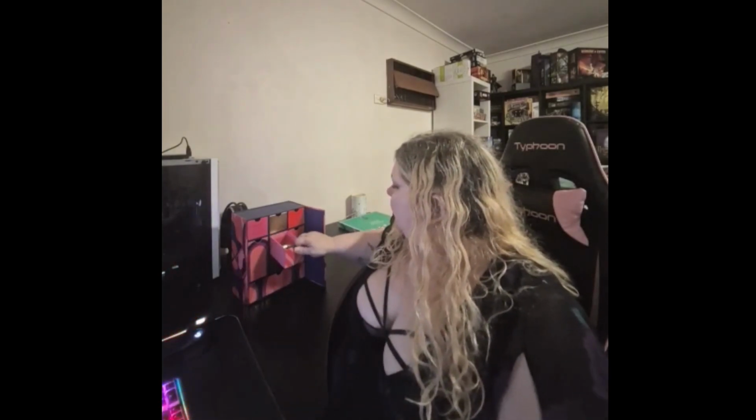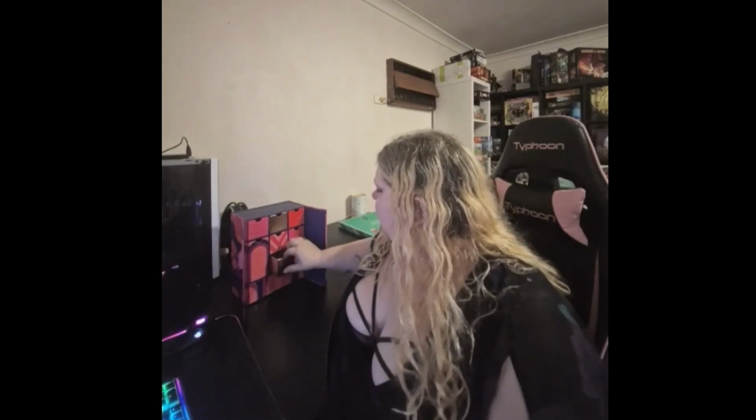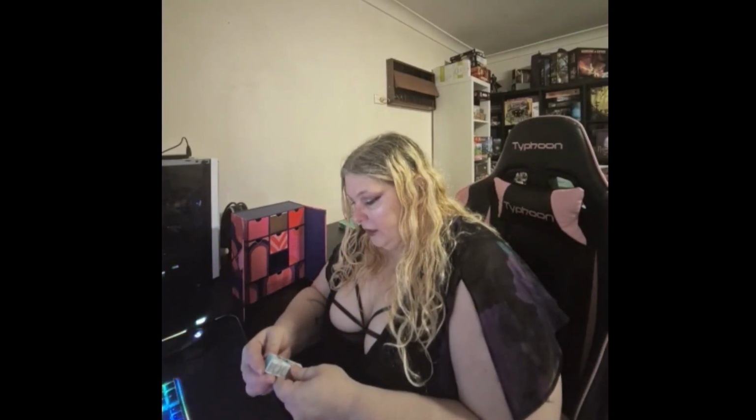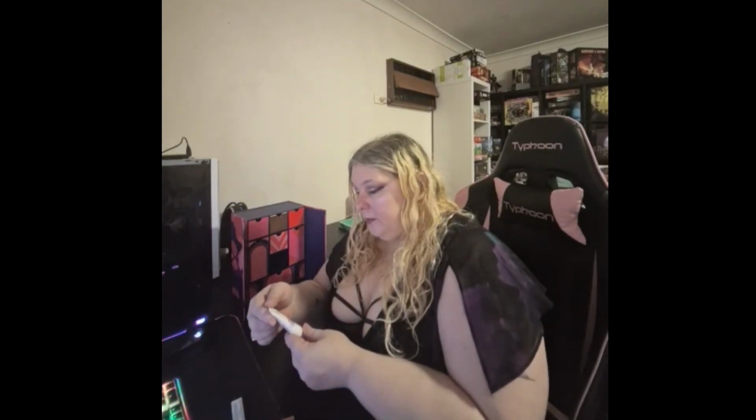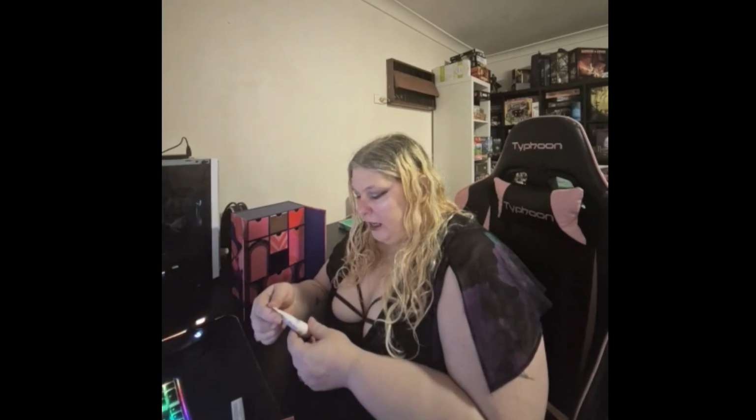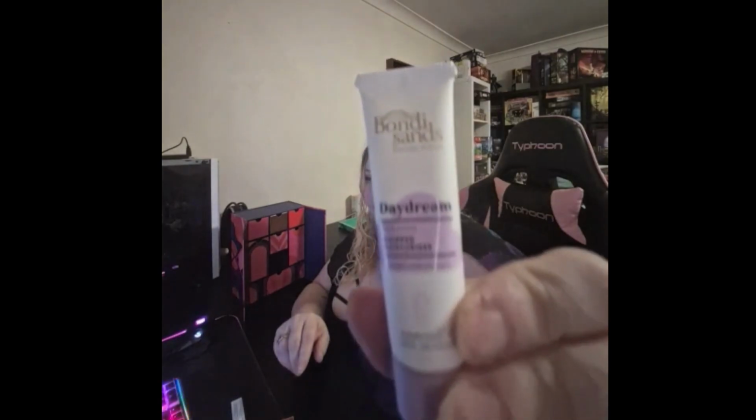Okay, 5, 6. Okay, we have got Benefit, the Professionals. Ah, it's a primer. Yep. I use a Professionals setting spray sometimes when I think about it. I don't mind it. This one is Bondi Sands, and it's a day cream, hydrating, whipped moisturizer, which is not bad. And this one is a Tahitian Gardenia perfume, Eau de Toilette.